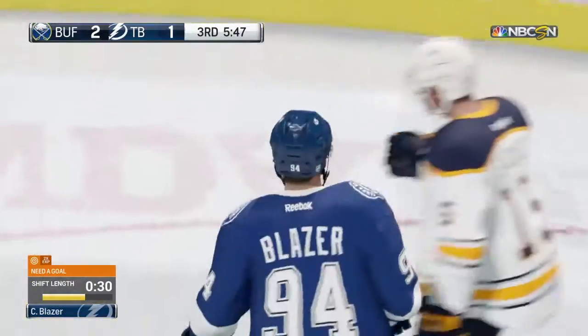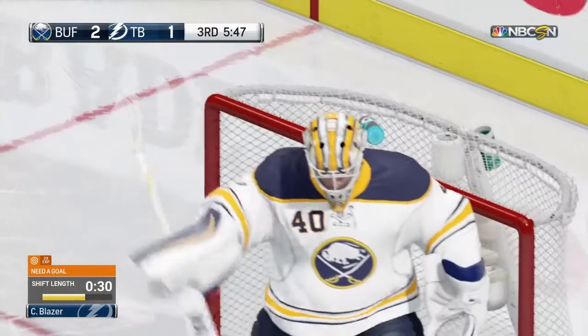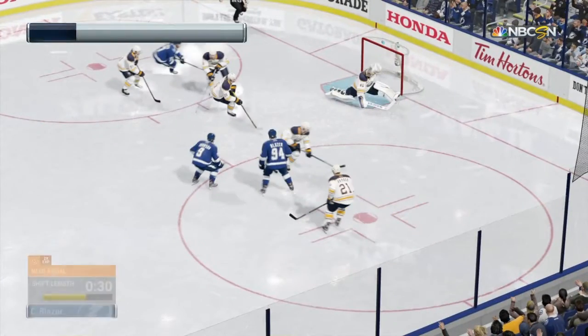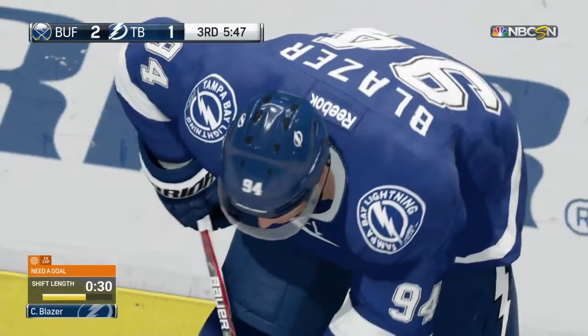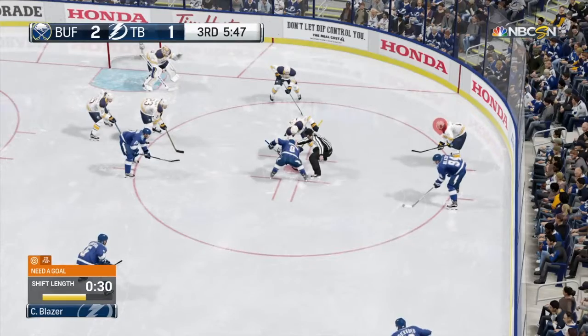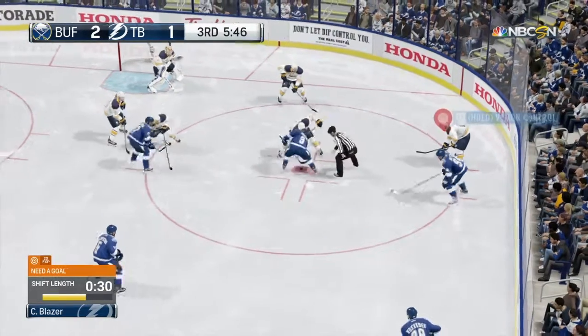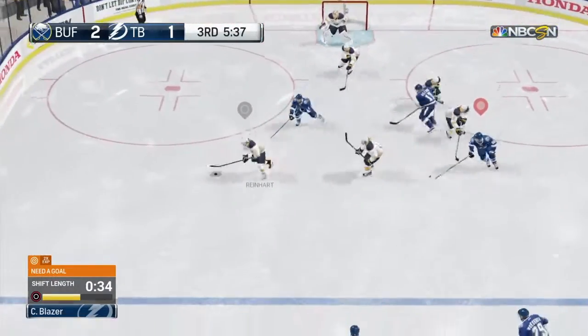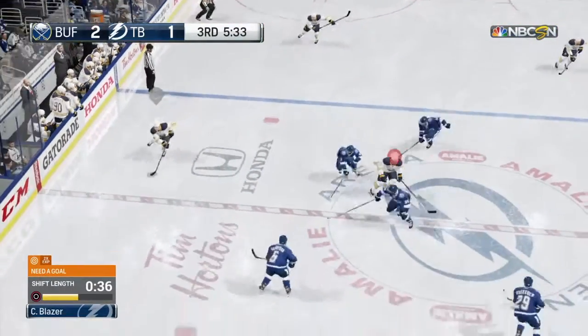Unbelievable save. I tip my hat to you. Darn, man. Get a look at that. Oh, robbery. Where are the cops on that one? 5:47 here. Coach is giving the third line ice time. Goes. Oh, darn it, man. Weak shot there. But Reinhart gets the puck out.